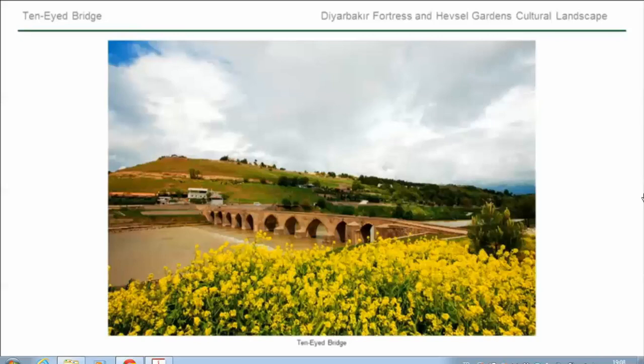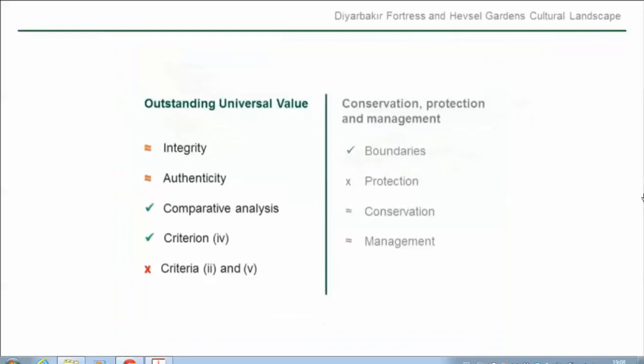of the site. ICOMOS considers the conditions of integrity and authenticity to be adequate but could be improved, the comparative analysis to be good and criterion 4 to be met while criteria 2 and 5 not met. ICOMOS also considers that boundaries as revised during evaluation to be appropriate.